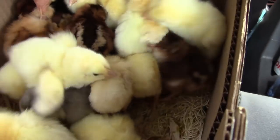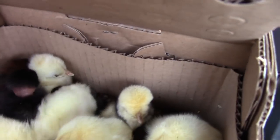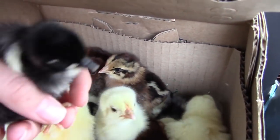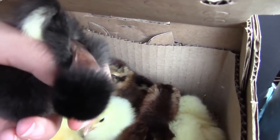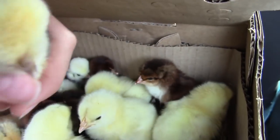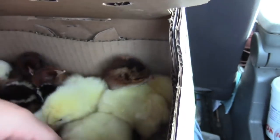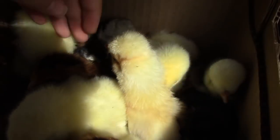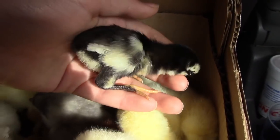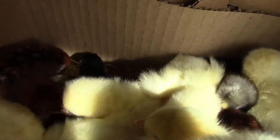I just had to take a peek before we got home. There's a little black chicken. I found a Polish. I found the Egyptian family, but he's so tiny I can't even see him. He's right here. It's hard to see him because the rest of the birds are so big. He's just a little tiny one.